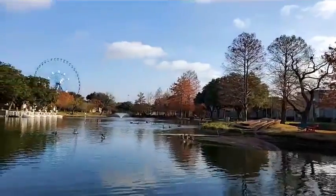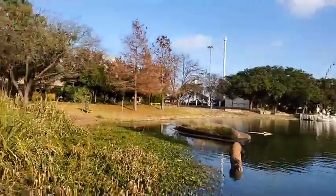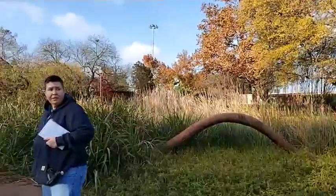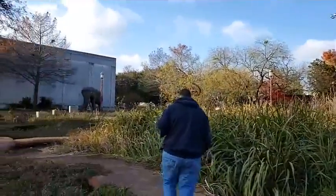Do y'all see these crazy things? All right, let's go over here and look at these other buildings. Well, yeah. That was a mallard. I know. You see the two of them right there? There's a male and a female hollering at one another.